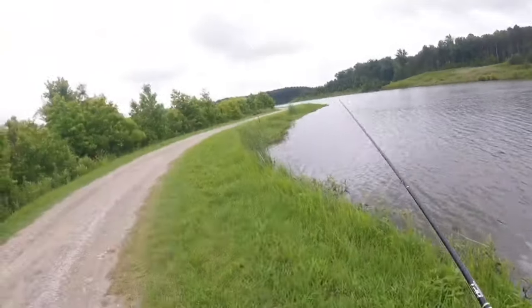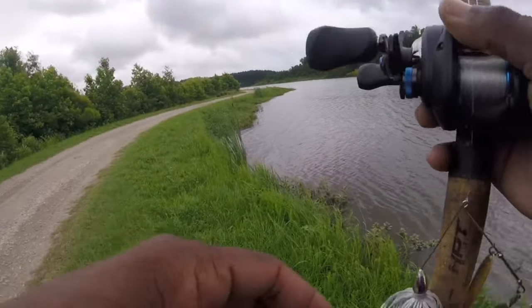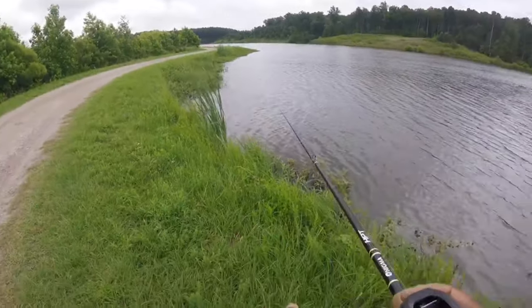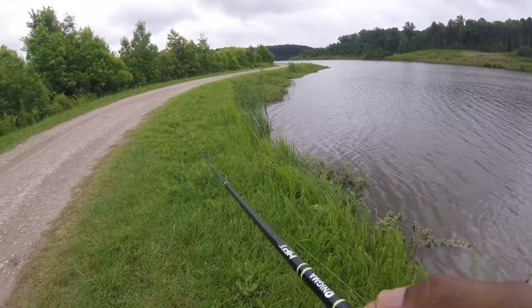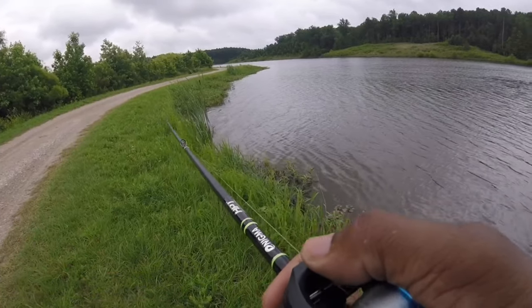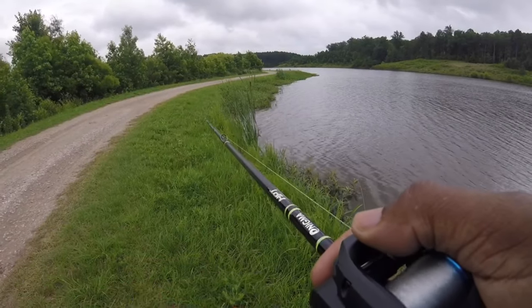Guys, as you can see straight ahead right here, wind blowing into this bank over here. I should definitely catch a fish here. So we'll make a long cast right up on it and roll that spinnerbait through here. Hopefully there's some fish staged up facing this grass line or just in this area, willing to feed.